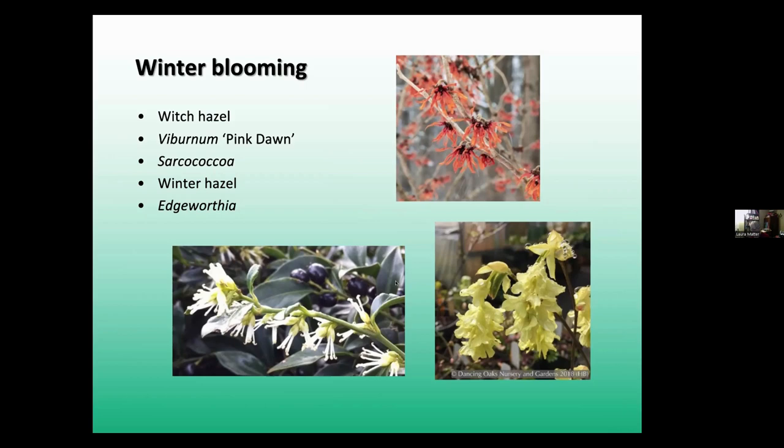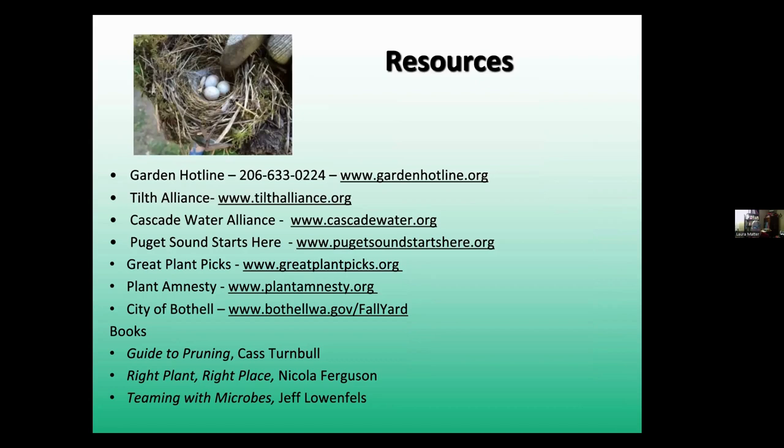So here are some resources. And as I mentioned, I really want to point out these plants. Cass Turnbull's Guide to Pruning is a really good guide. It tells you about all the different kinds of plants, styles of plants, when to prune. There's lots of lists for how to pick plants, like the Great Plant Picks website, Right Plant, Right Place book. And then Teeming with Microbes is a fabulous book to get acquainted with soil and soil health and what's actually going on in your soil.